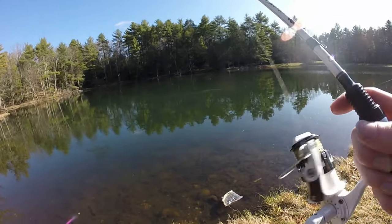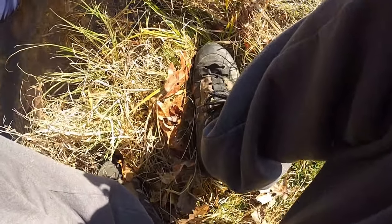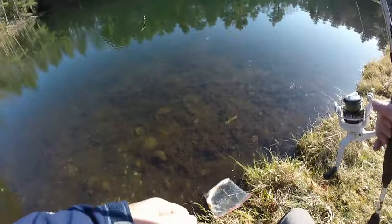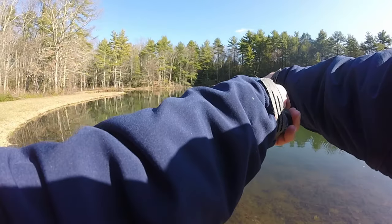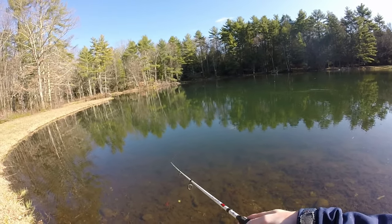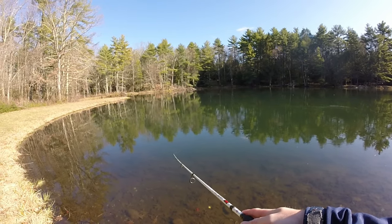Ridiculous. Dude, it's probably the gold or something, or the green tail. I don't know. Like, I'm literally getting hit every cast right now with this thing. It wasn't working this morning though. It's probably because the sun's out.